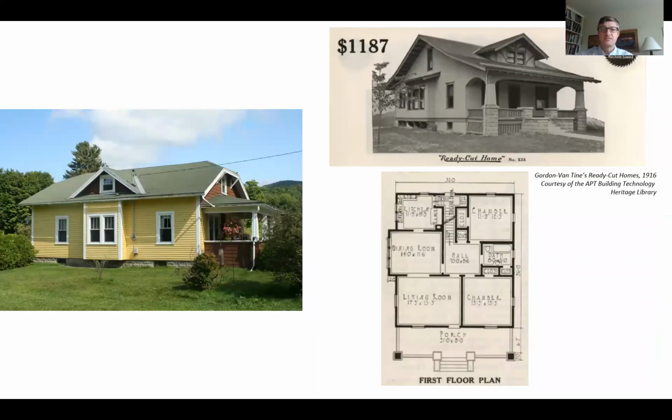You can also look for small bump outs on the sides of kit houses, which were often included as an economical means of increasing floor space on the main level without building a larger foundation. You can see this feature clearly on this side elevation, where the bump out projects beyond the concrete block foundation wall. Gordon Van Tyne Ready Cut Home number 538, as shown in the 1916 catalog, includes a sizable bump out on the side elevation.